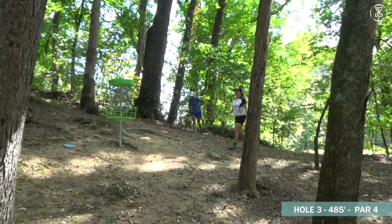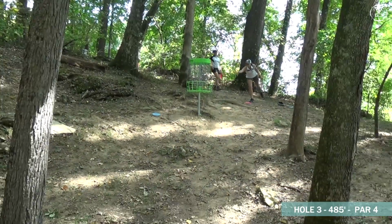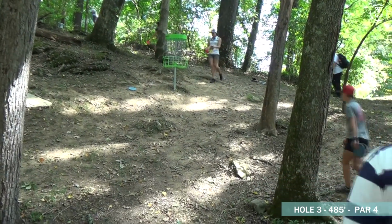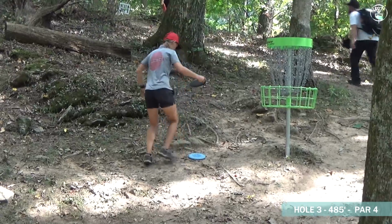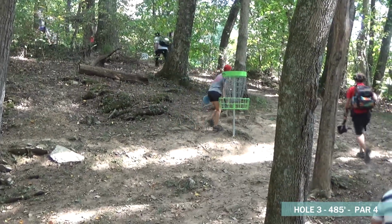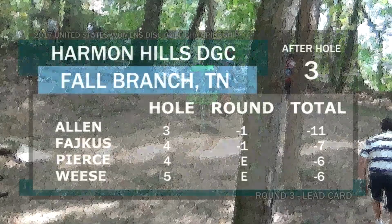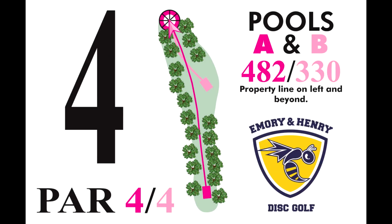Lisa makes good on her putt. Almost missed that shot there, but that was Jessica tapping in. And then Paige is going to come clean up with a tap in as well. Looks like we had 2 pars, 1 birdie, and a bogey on that hole. Moving on to hole number 4.